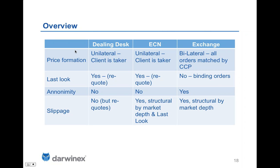We're going to review the different options according to four key characteristics. How do you get to the market price? Is there a last look or not? Are trades anonymous, and is there the possibility of slippage? On a dealing desk, as we've said, the price is set by one of the parties, in this case the dealer. They can inform the price with what's going on in the real market, but ultimately the price is whatever suits them. They can always choose not to trade at the market price, because they're the ones creating the market in the first place. The customer in a dealing desk, a market making broker, is a liquidity taker only.